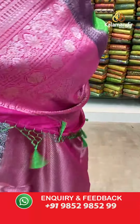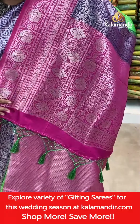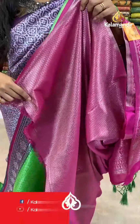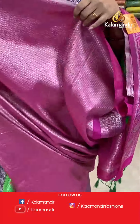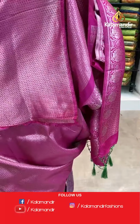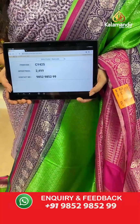floral design, and the same work goes on the pallu also. It's a running pallu with tassels at the bottom. And then comes the brocade work blouse piece to pair up with this sari. Let's check out the pricing details for this combination of green, blue and pink.